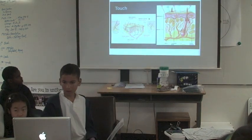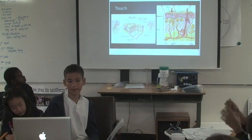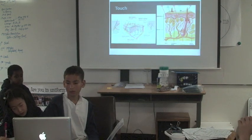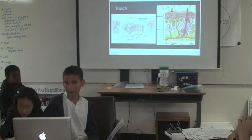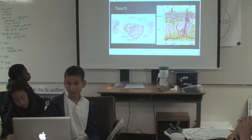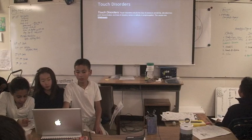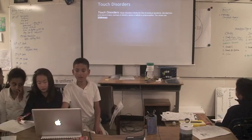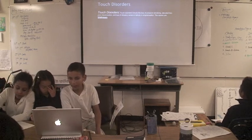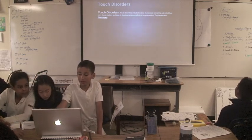Okay. So, there are special receptor cells in the dermis that sense different things. They can sense heat, light touch, pain, cold, and there are nerves connected to the hair to feel something brushing against your hair, and then there's strong pressure. There's loss of pressure sensitivity, elevated pinpoint discrimination, and loss of vibratory sense, or defects in proprioception. The causes are unknown.